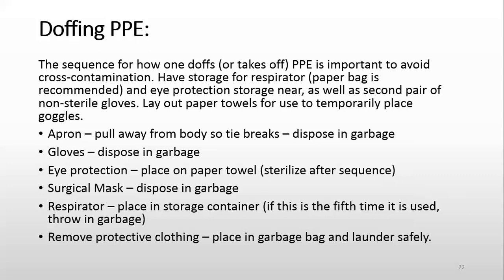Surgical mask. Dispose in garbage bag. Respirator. Place in storage container. If this is the 5th time used, throw it in the garbage. Remove protective clothing. Place in garbage bag and launder safely.